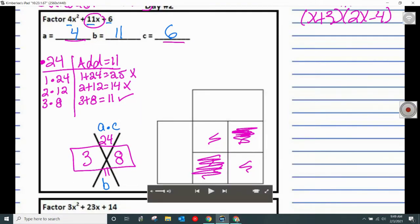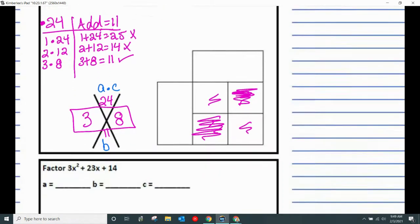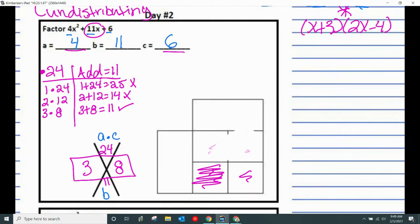Okay, so back to our notes. This is where we left off. Remember, we were trying to find these special factors. So I'm going to erase all this scribbling I did in the box, because after we have found, and this was the assignment that you were working on yesterday, finding and filling out the X over here, well, I told you to circle those two numbers that you put on either side, the ones that multiply to be the top number. For this problem, it's 24, and add up to be the B value. That was 11 for this problem. You use those numbers to fill in the box over here.